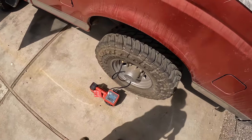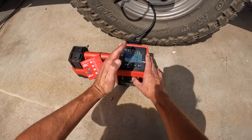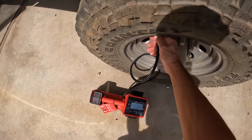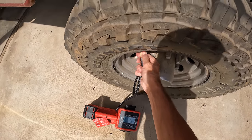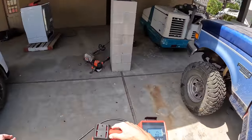Oh, we're almost there. We are at 42 PSI. And we have burned through one bar of battery on the 5.0. Alrighty, I'd say that took about 2 to 3 minutes to get up to PSI. Now, while they aren't the fastest things in the world, they are good to have.